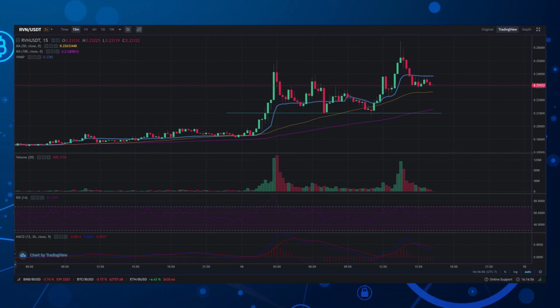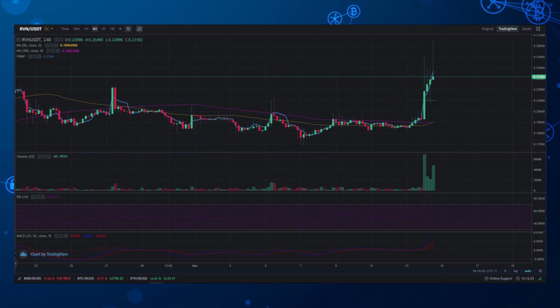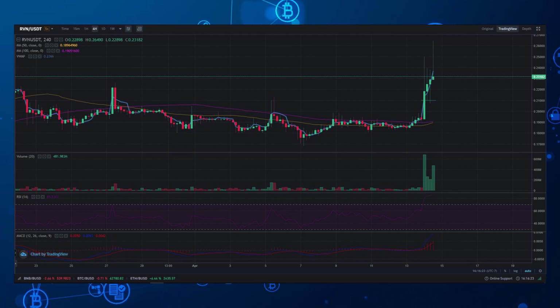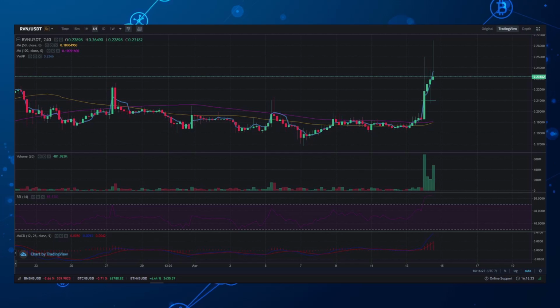For my swing traders out there, taking a look at the 4-hour chart, you can see the 50 and 100-day moving averages were mostly working as resistance lines. So please be mindful of this moving forward. They could get tested soon after the price sells off and loses momentum. See if it holds as a support line moving forward.